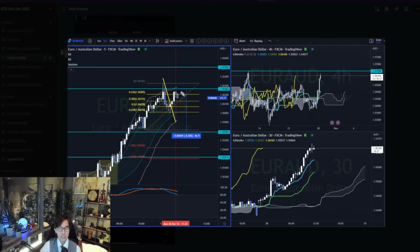But my only concern was, again, the 4-hour Kumo was a bit small. So this is a sign of the overbought. So it may be traced, but I had some successful trades in this particular Kumo on a pound CAD, and that's why I decided to take that trade. Also, I was making good profits already, so I just took it on this Euro AUD.